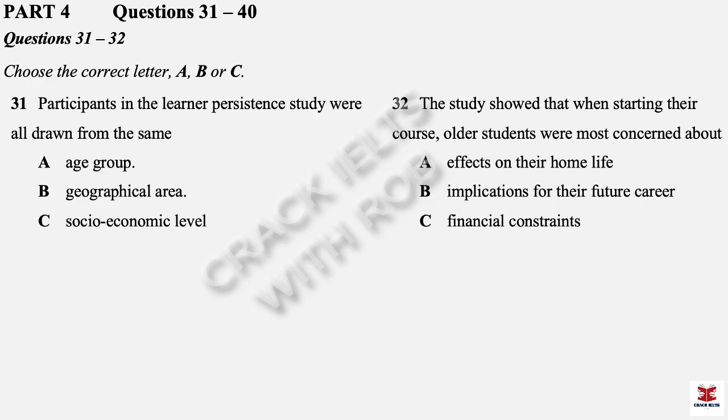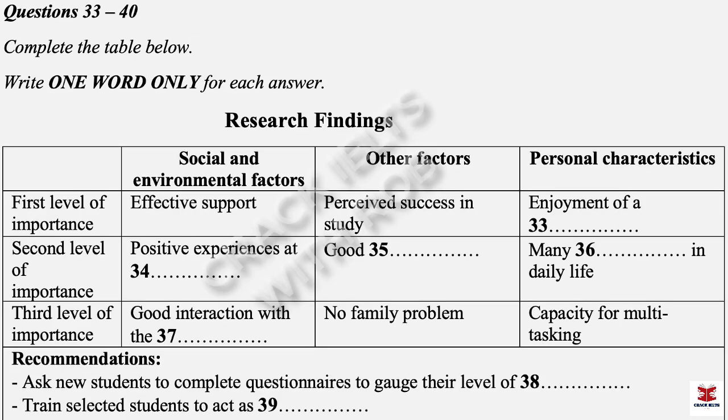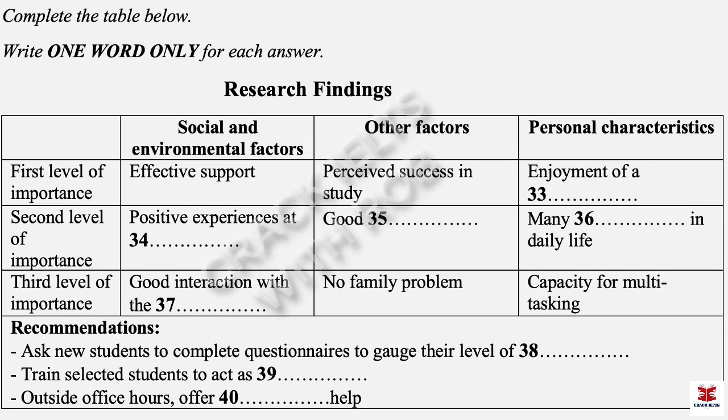That is the end of part 3. You now have 30 seconds to check your answers to part 3. Part 4. You will hear part of a talk about research into learner persistence given by a university lecturer to her colleagues. First, you have some time to look at questions 31 to 40 on pages 7 and 8.